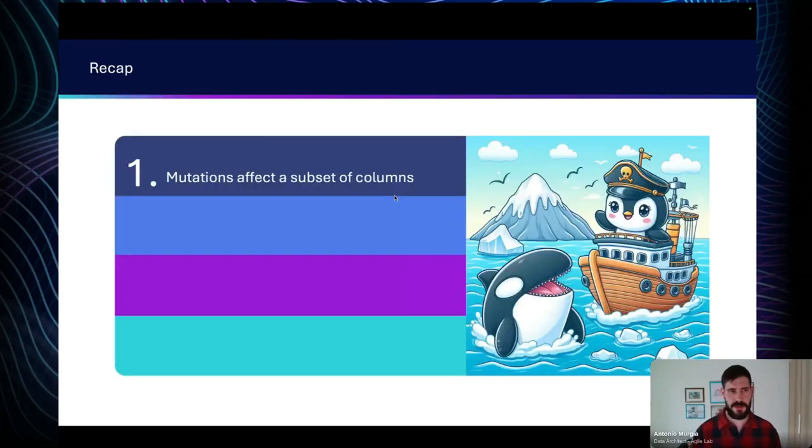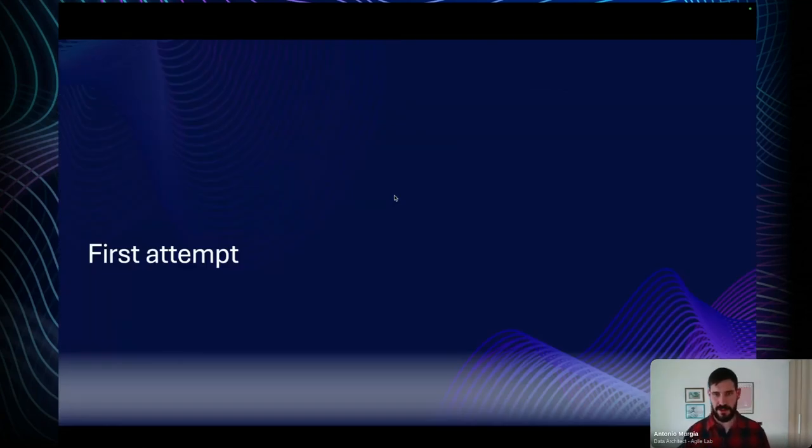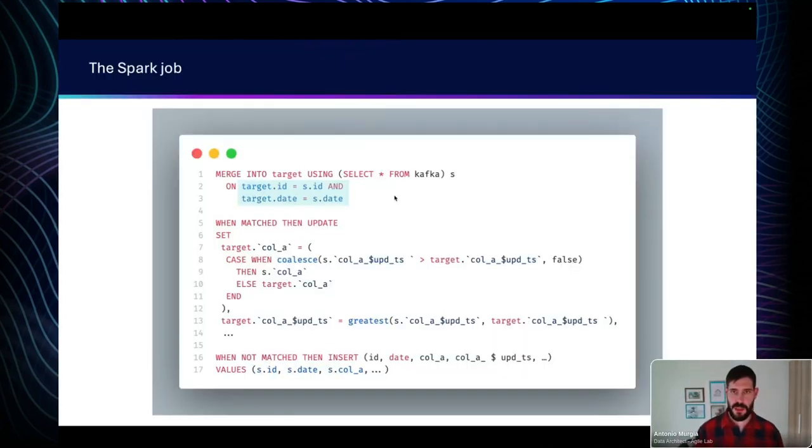So let's recap. We know that mutation affects a subset of columns. Mutation can be propagated out of order. Data is uniformly distributed with regard to the date column. And the recent data is more prone to changes. So let's go with our first attempt.